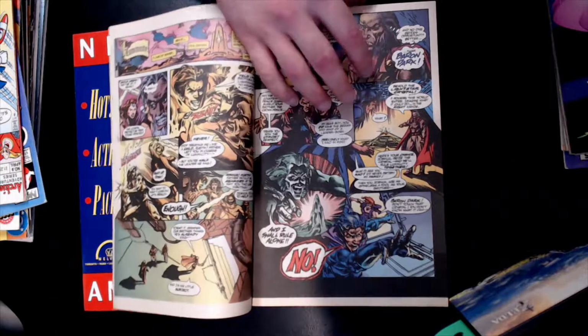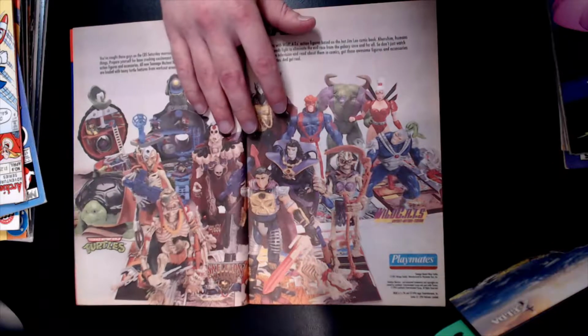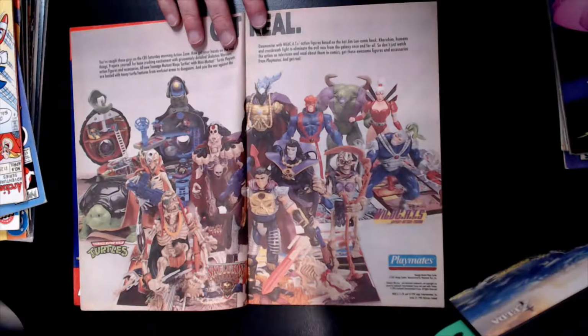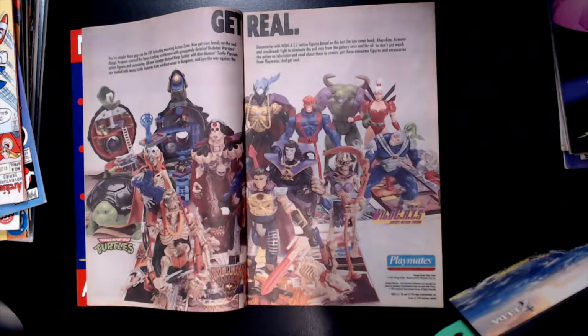The Action Zone, again, this was one that just had like a mending of different heroes, and I thought it's got one of the Ninja Turtles on the front, and he looks evil, kind of like they did in the original comic before the show actually came out. You know, here they're showing some of the toys.